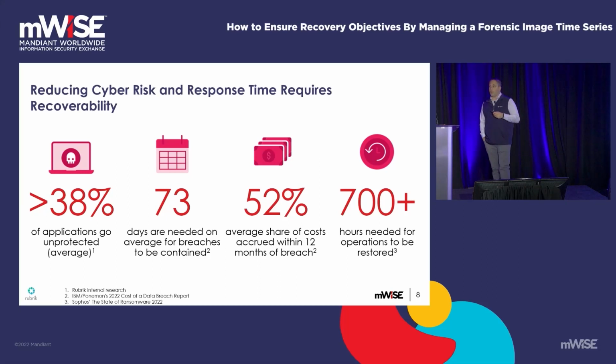That means that a little less than half of the costs are long-tail breach costs, reputational damage, class action lawsuits, et cetera, et cetera. And then this last stat here, about 700 hours are needed for operations to be restored. So in other words, time equals money. The point is, can we shorten the amount of time it takes to get back to business? The more that we can shorten that, the more that companies are going to benefit from that.